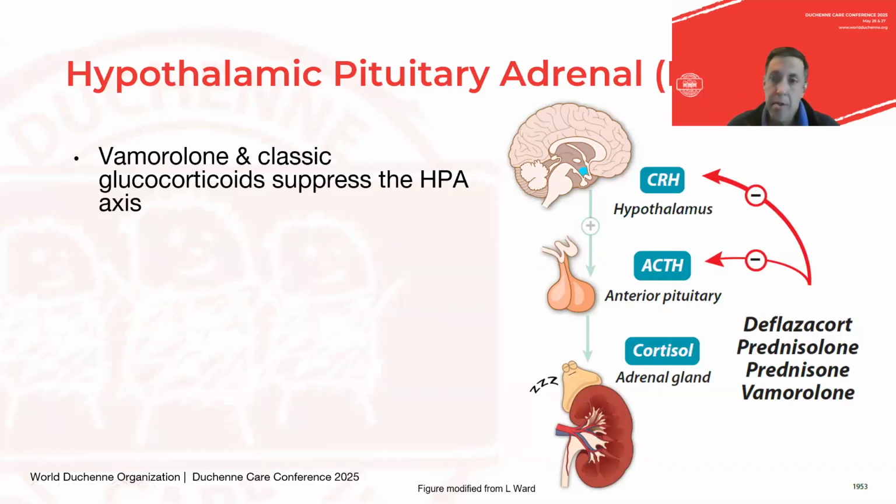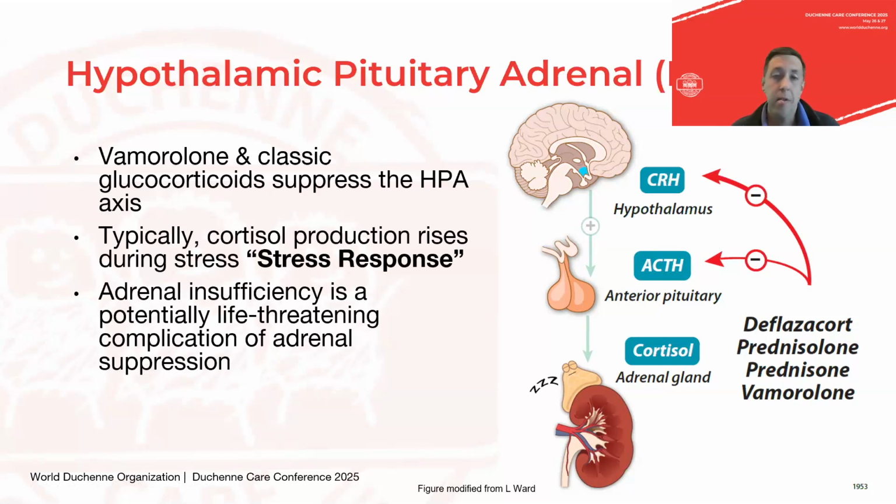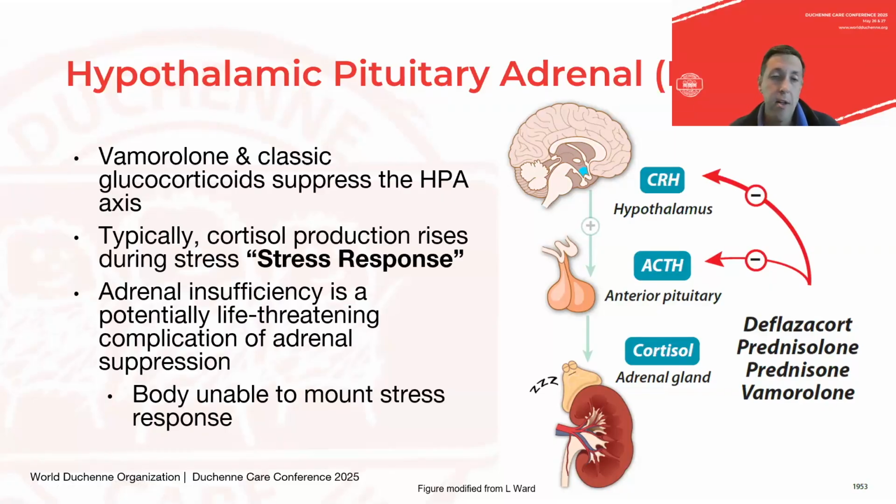Anytime anyone takes a steroid, such as deflazacort, prednisone, or vamorolone, that provides negative feedback to both the hypothalamus and the anterior pituitary. That results in atrophy of the adrenal gland, as you can see here with our sleeping adrenal. Typically, cortisol production rises during stress. This is called the stress response. This is important because adrenal insufficiency is a potentially life-threatening complication of adrenal suppression. So when someone is taking extra steroids, the body is unable to mount its own stress response, and so we have to provide that for them.